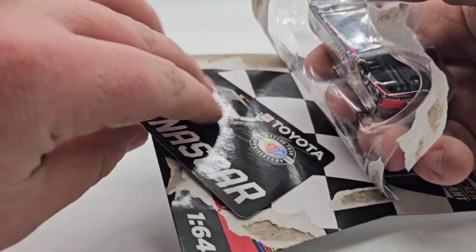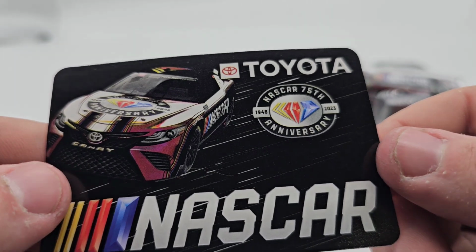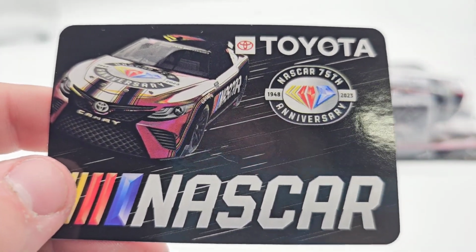Taking this car out of the box, we got the little sticker here. It's nothing crazy. I got the Camry sitting there with some little streaks behind it. Of course you got the Toyota 75th anniversary and the NASCAR right there. Nothing on the back because it's just a sticker. And then, getting the actual car out of the box, it's a little rough around the edges, but it's alright.